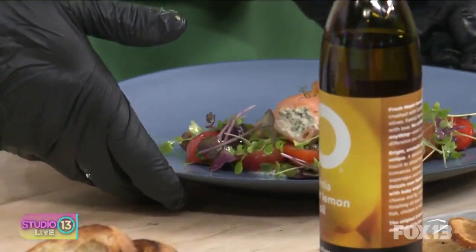All right, here is the pretty presentation. Tell me the name of this dish one more time. So this is the salmon mousse. Wonderful. And I see it has dill, which I absolutely love. So very, very exciting.